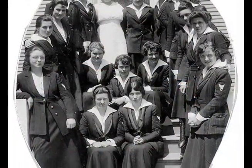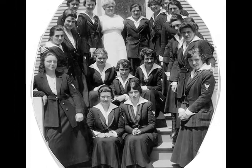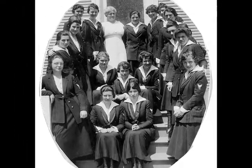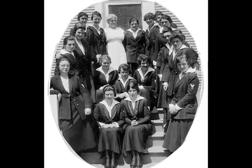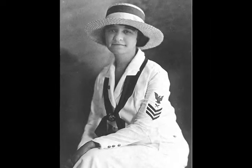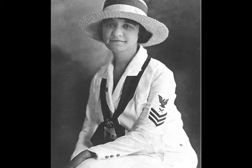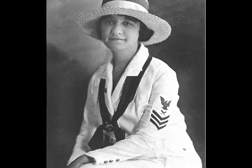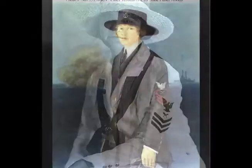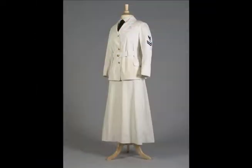Starting in 1917, the Navy began to enlist women, and ultimately, more than 12,000 served in active duty in the Navy and Marines during the war. The introduction of women into military service required the development of new uniforms. Women had two different uniforms, a summer uniform of white cotton twill and a winter uniform of navy blue wool. An example of the former is included in this exhibition.